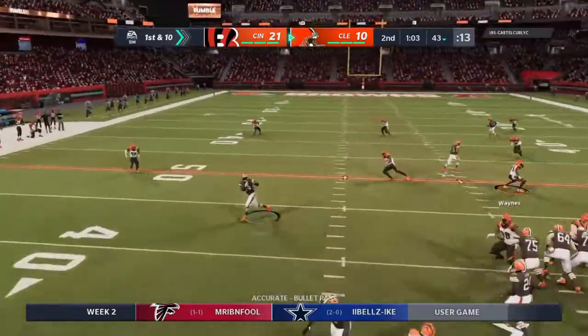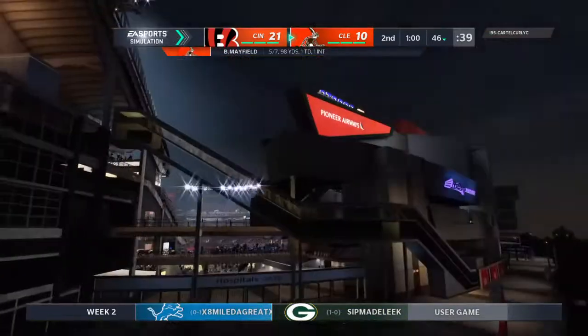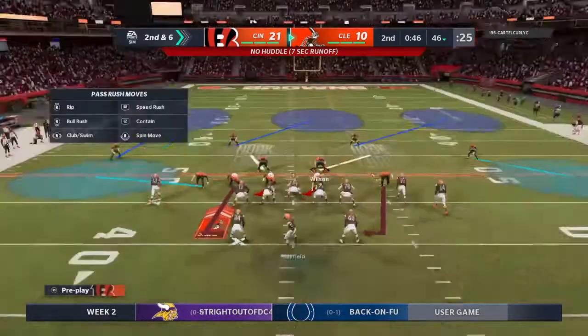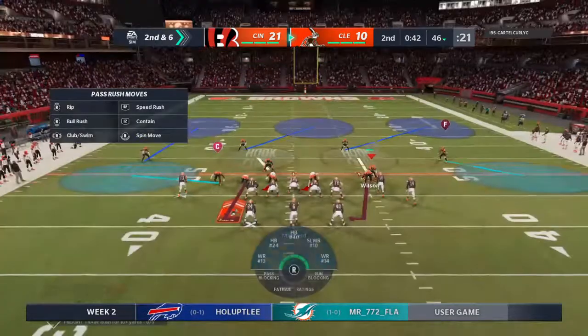Mayfield now after the fumble recovery. This one into the hands of Metcalf. They'll contain him to just 4. Second down. 4 yards on that last completion, so that sets up 2nd and 6. 2nd and 6 at the 46-yard line.